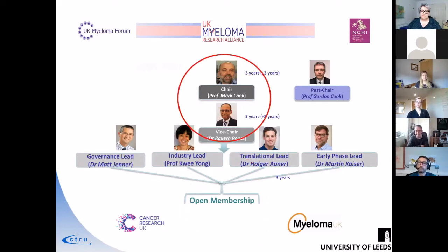New developments, almost hot off the press, is that Mark Cook has stepped down and Rakesh has assimilated into the chair of this organization, and the vice chair role has gone out to the membership to nominate. So we will then end up having an election, and I'm sure that will all come to the good.